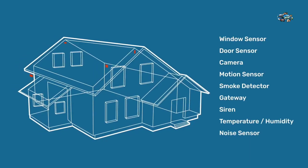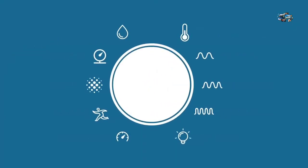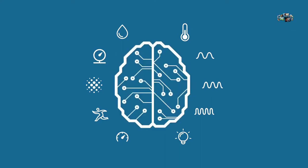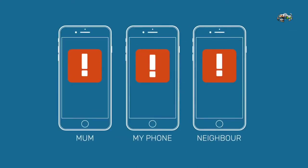Traditional alarm systems rely on many individual devices and sensors. Point combines sound, motion, and environmental sensors in one device. Through machine learning, it identifies what's happening in the environment, much like a brain. When Point detects something important, a message is sent to a group of people chosen by you, so you can help each other out when needed.